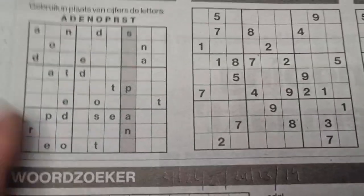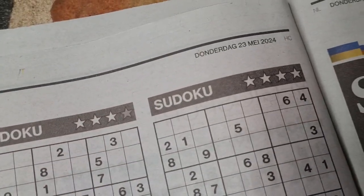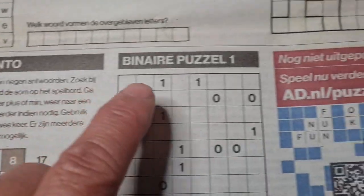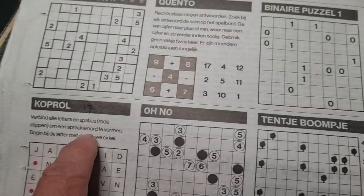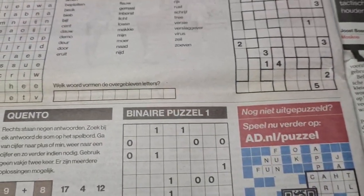additional with extra puzzles. Those puzzles are the letter Sudoku, 2 stars, 3 stars, and the 4 star Sudoku. We have two Jigsaw Sudokus, one with 4 stars, one with 1 star. In Dutch, they call it Cyberblock, in Japanese, Suguru. And the last puzzle is a binary puzzle. In these puzzles, I'm not interested. Total of 7 extra puzzles in the additional. 4 of them I will solve in the evening.